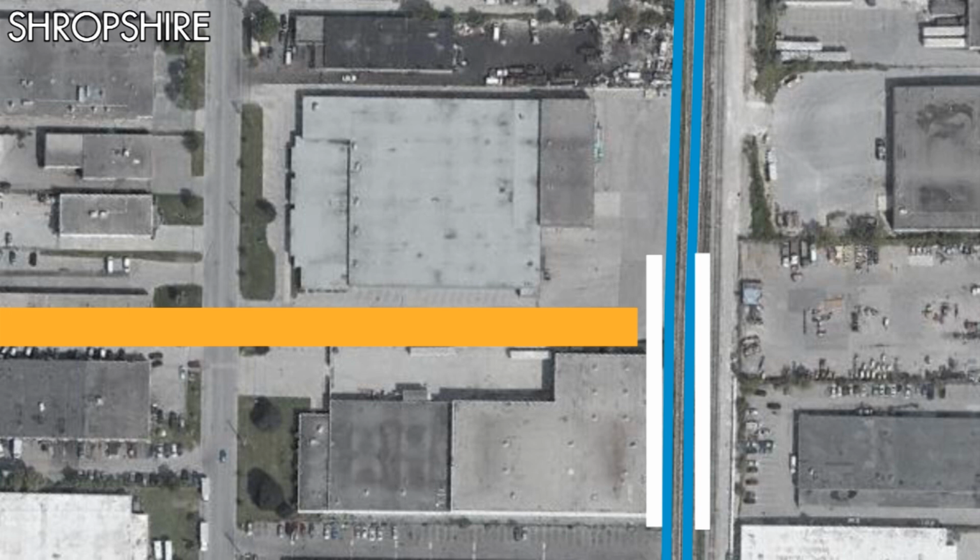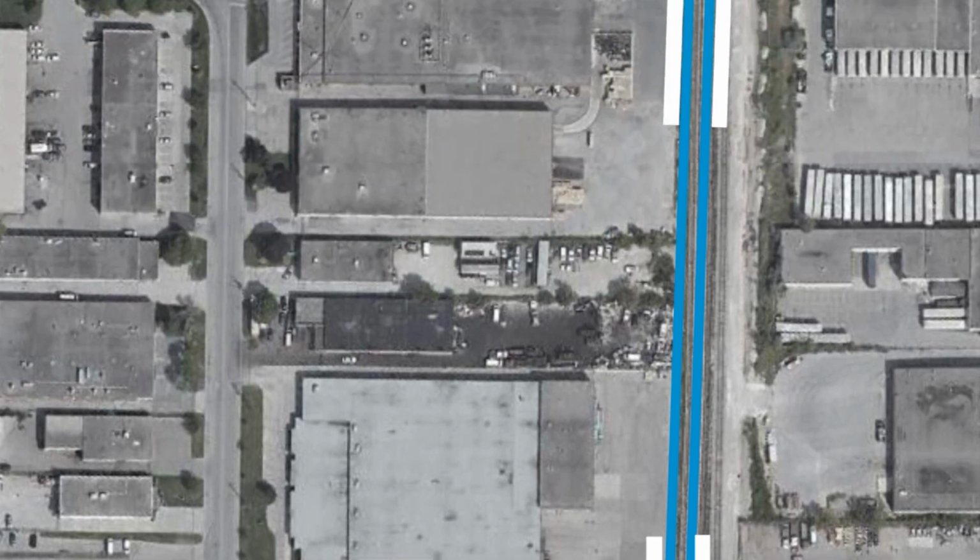Regardless, this station would have had no bus connections and would serve the industrial zone around it. I see this station having quite possibly the lowest passenger numbers on the line and even on the entire subway system had it been built.